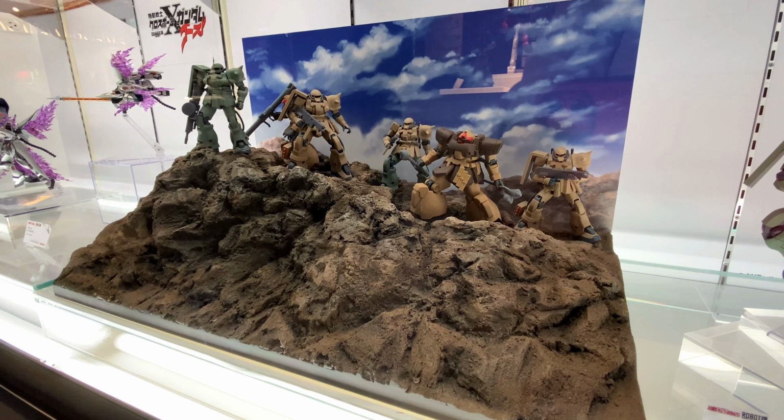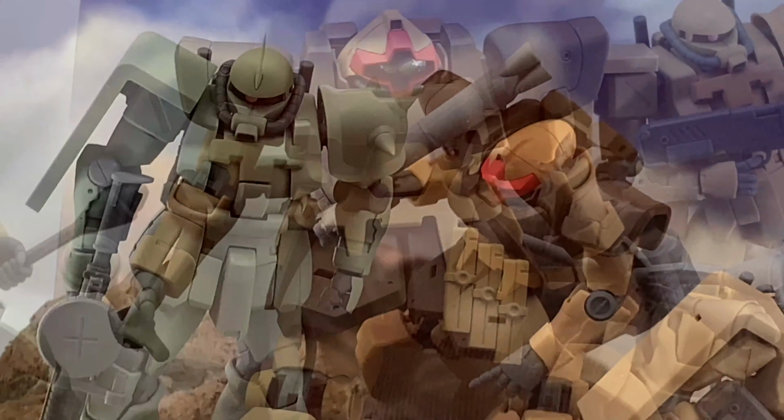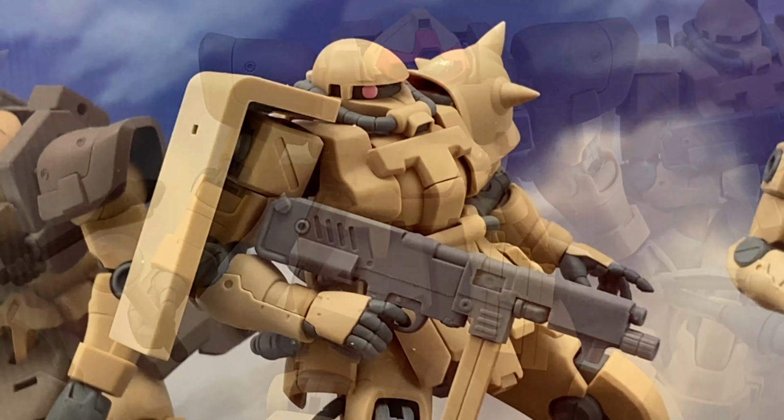But yeah, I really like how they made the rocks and the cool contrast with the blue background. Pretty awesome stuff.